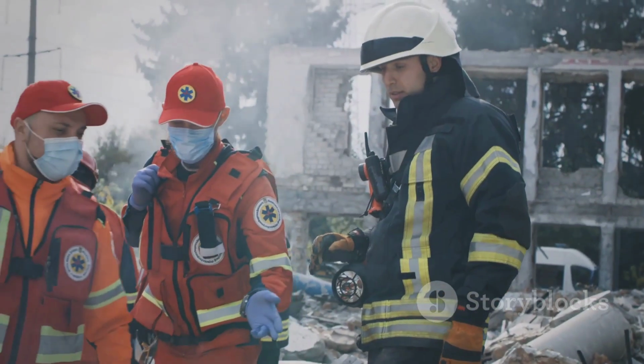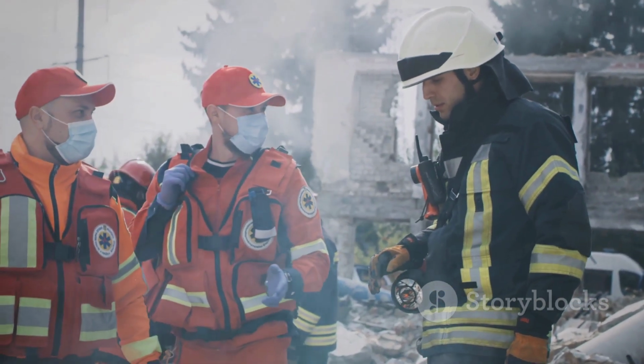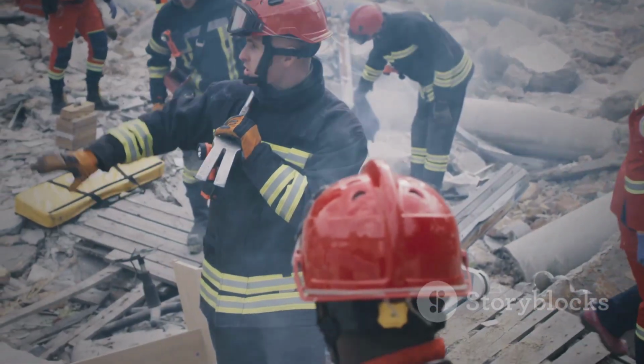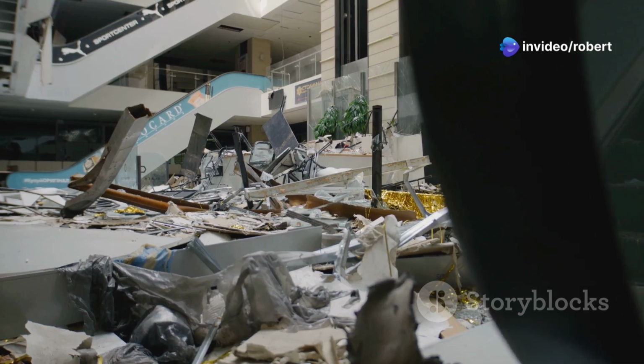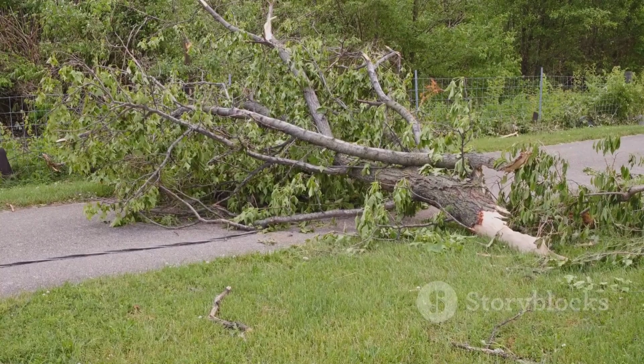The science of safety is just as important after the storm as it is during. Your calm and careful actions can prevent further harm. When you move around outside, be incredibly careful. Watch out for broken glass, exposed nails, and other sharp objects. Be especially wary of downed power lines.